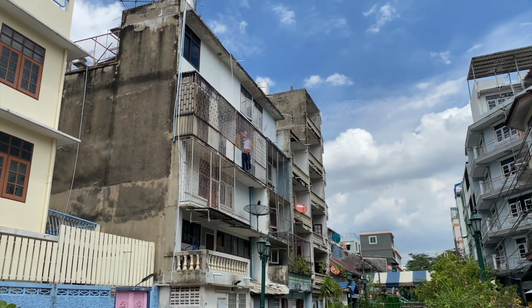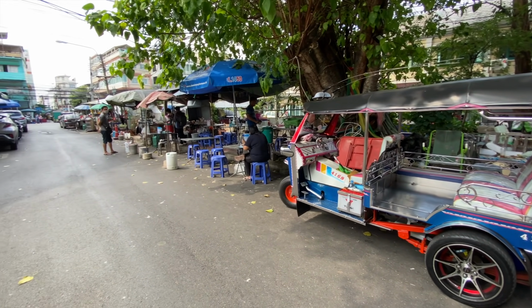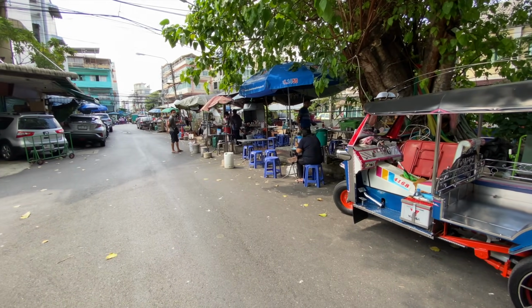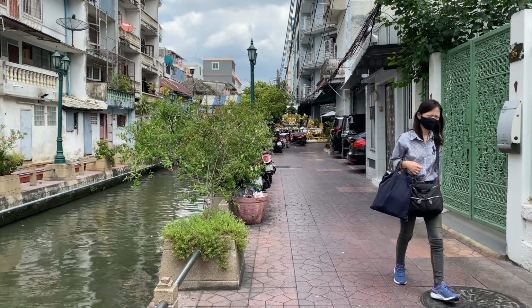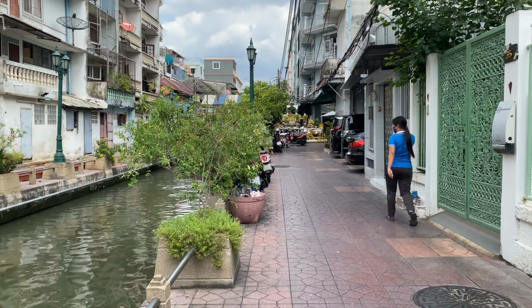Blue skies, no rain. I think we've finally come to the end of rainy season. So I thought I'd bring you out and just show you one of my favorite little areas in Bangkok. There's so much to see and do around this area, but this particular little canal side community has some really amazing food.